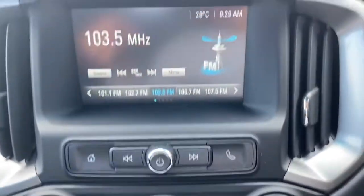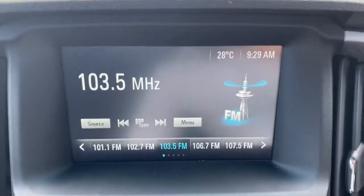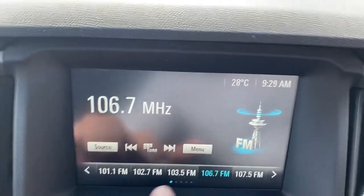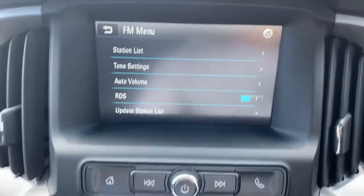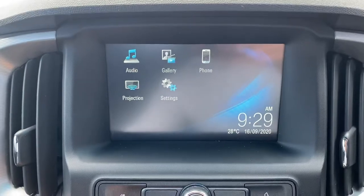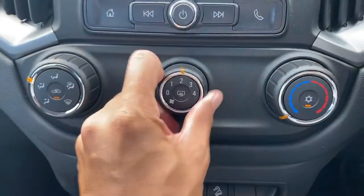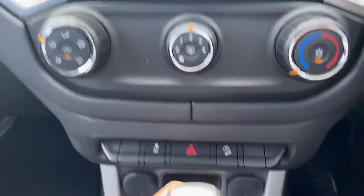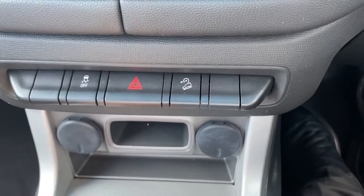All right, over here you've got your touchscreen display. You've also got your reverse camera fitted to the vehicle as well, which is nice. Different stations if need be. Menu, all in there for you, which is nice. Home buttons there as well, okay. Bluetooth again, aircon, very easy to use, temperature, fan speed. Over here you've got your hazard lights as well.